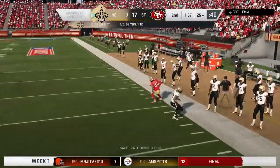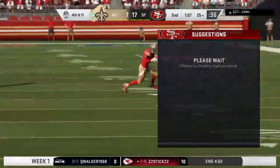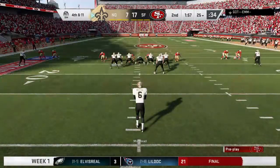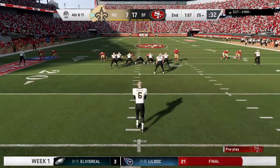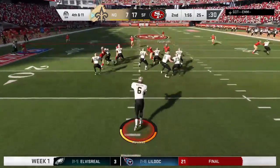Now throwing on 3rd down there, but he cannot connect. Not much going on this drive. Looks like they're going to have to punt it away, CD. And right now, I know a lot of their fans are screaming for the OC to change things up, get away from what he's been calling. Sometimes you just need better execution of the plays that have been called.